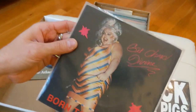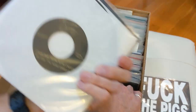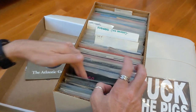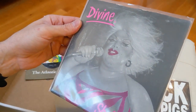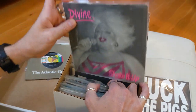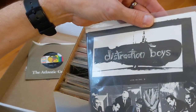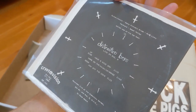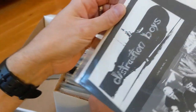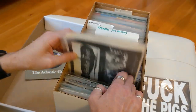Divine. Saint Divine here. Born to be Cheap. Love Divine. Have another Divine single here, Shake It Up. Not the Cars' Shake It Up, but Divine's Shake It Up. Love Divine. Distraction Boys. I don't remember what that is. I'm thinking this was a gift from somebody. I assume it's punk rock. Don't know.